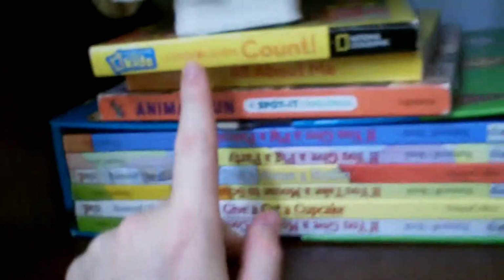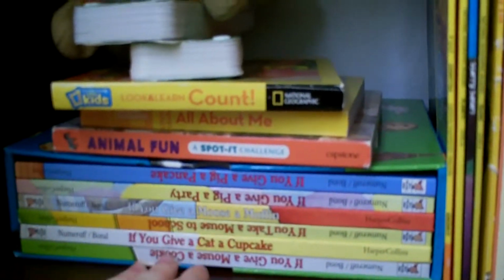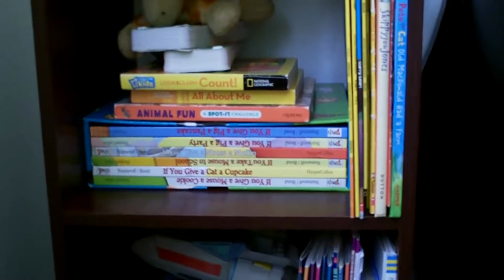Love them. They're great. This book right here, I should actually do a review on a lot of our favorite books, but this is a counting book. It has helped him count a lot. It's a board book, which normally you don't use as much with kids his age, but it's really helped him count, so it's been perfect.